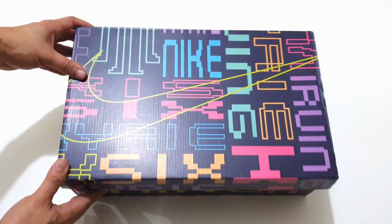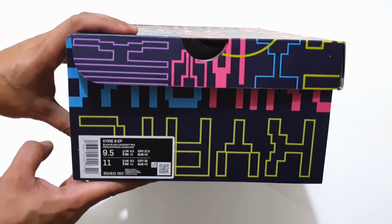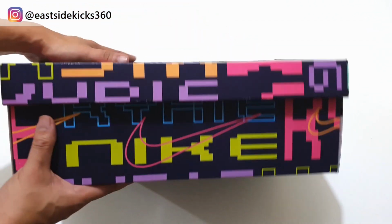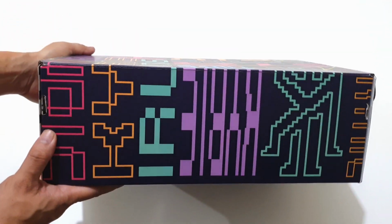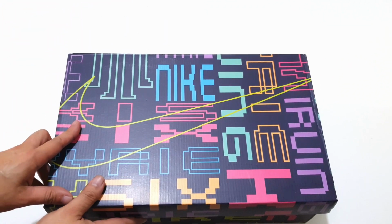First to unbox is this Kyrie signature shoe, the Kyrie 6. Let me show you first the box. At the top are colorful letterings and logos. The words Kyrie, number 6, and Nike are visible. Also there are the Nike Swoosh logo and the Kyrie Signature Line logo.